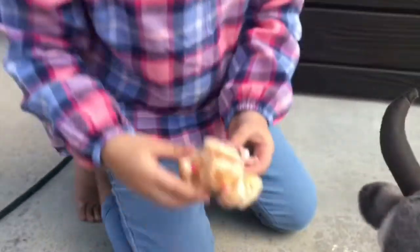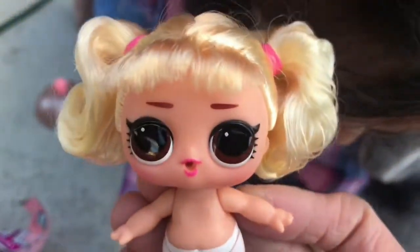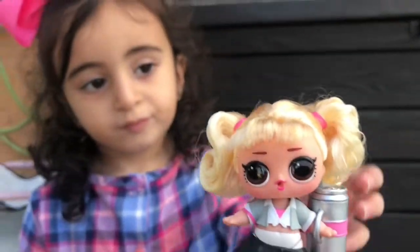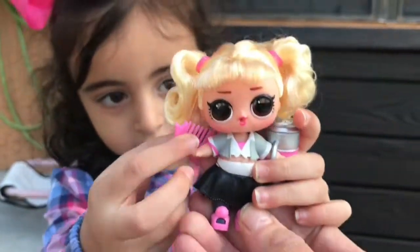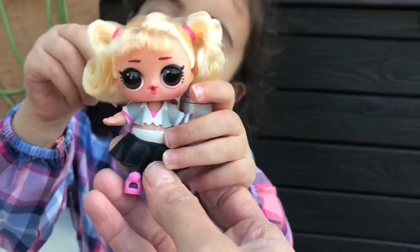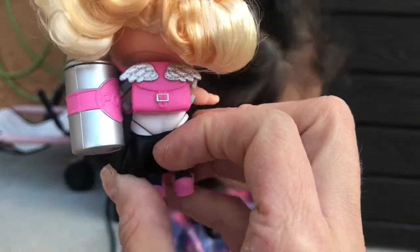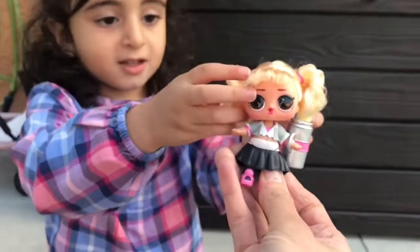Oh, you want to get her dressed? This one. She's so cute. Okay, kids. So here she is, all dressed. Isn't she adorable? She's got pom-pom shoes. And the girl's brushing her hair with her comb. She's carrying her baby bottle. And look, kids, she even has a book bag. Isn't she adorable? I love Oopsie Baby.